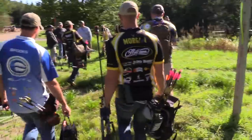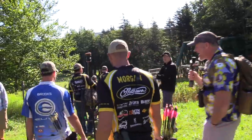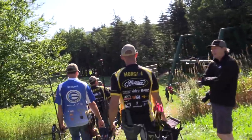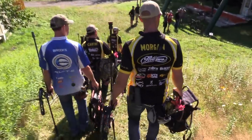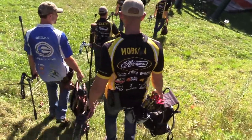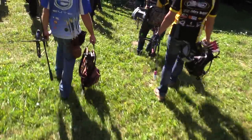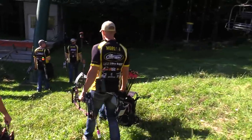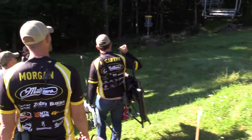Just as a frame of reference, the group voted unanimously that it's an 11 for Justin Martin. So there was no contestation there whatsoever. Obviously, Justin Martin doesn't vote because, well, it's his arrow. So here we go. We're coming down to shoot right underneath the end of this particular lift.